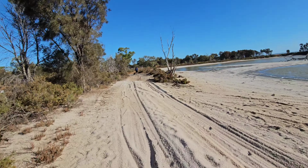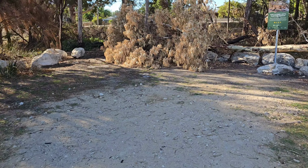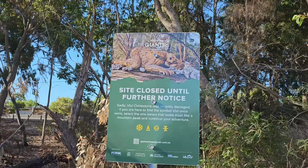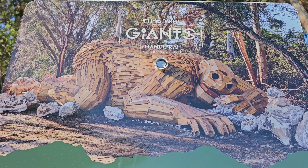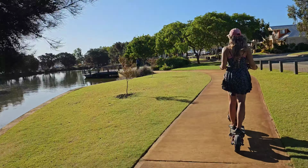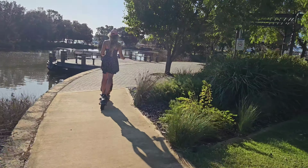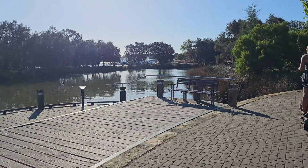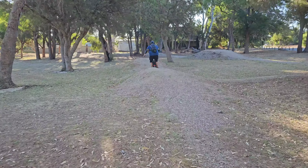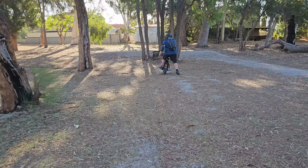I don't know. And the last giant that got burned. Someone burned it up, unfortunately. But this is what he looked like before he got burned. Ah, would have been awesome. Damn people burning stuff. Ooh, that's a good sketch. Oh, it's a bit soft.